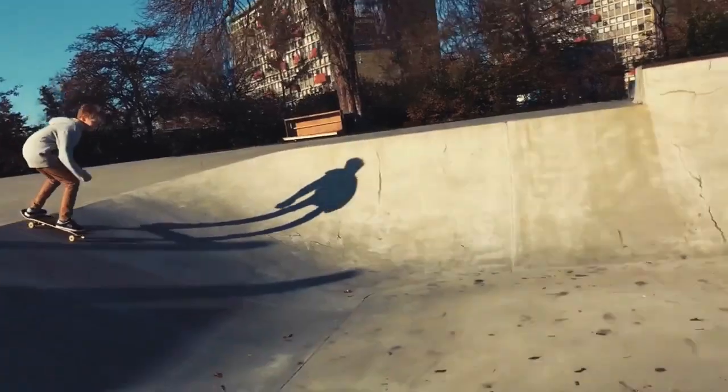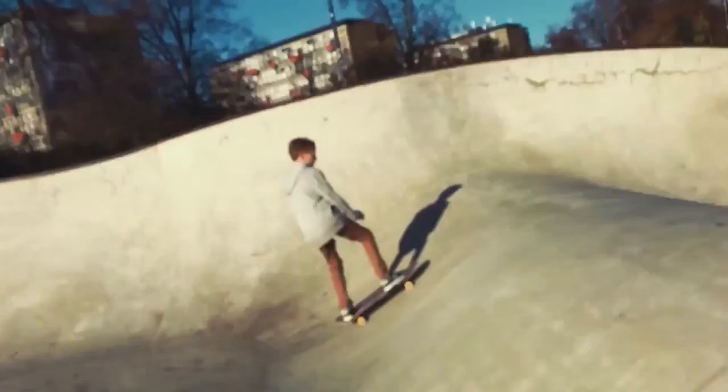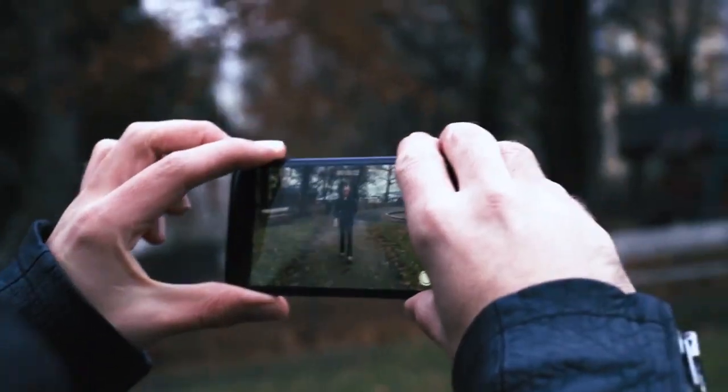It's hard to capture smooth video using your smartphone. We've all been there. The camera is so good that you can make a Hollywood movie with this thing. But your phone is almost impossible to hold steady.